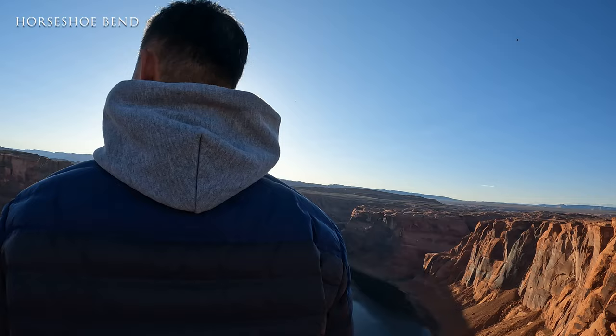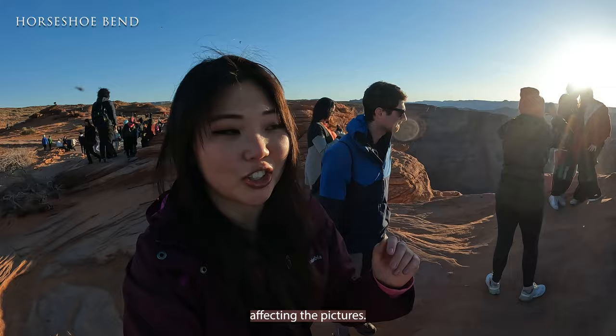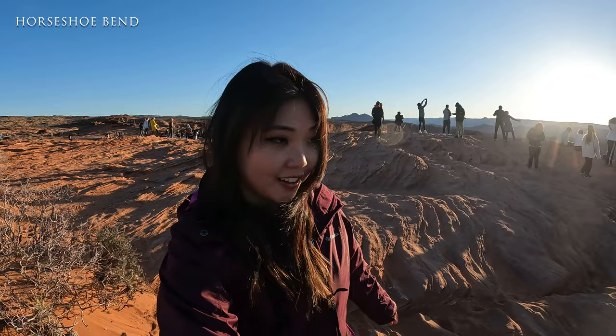The sunlight here is ruining everything. We came at the wrong time. We came during sunset. None of the light is really affecting the pictures. This spot is definitely a place for you to take pictures. I really want to come back and camp and kayak.